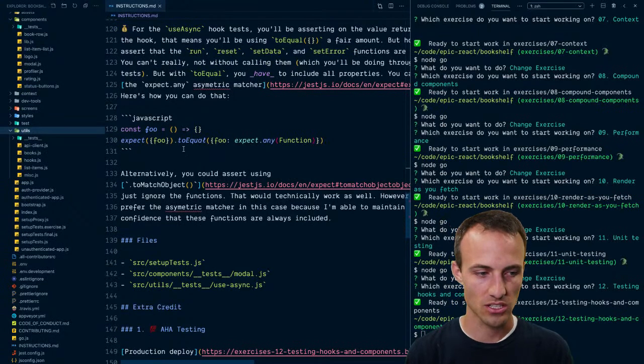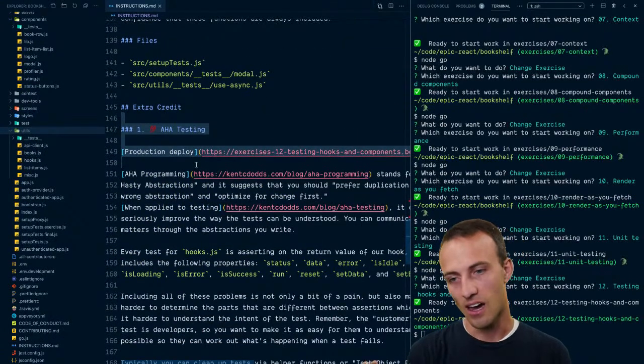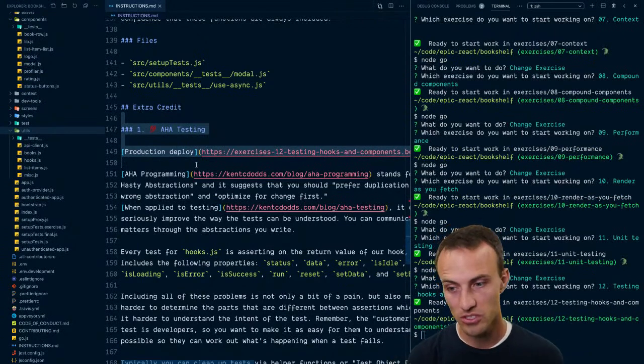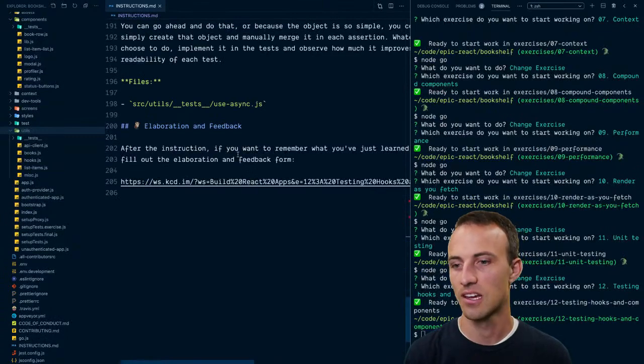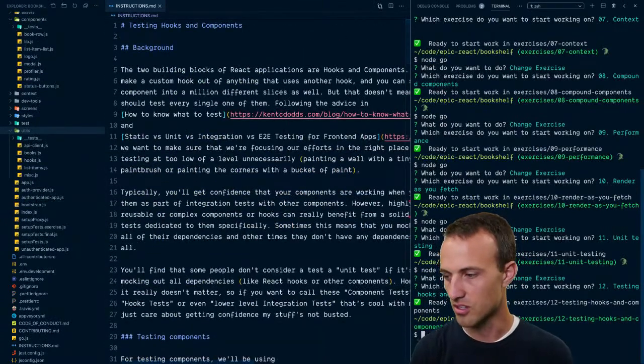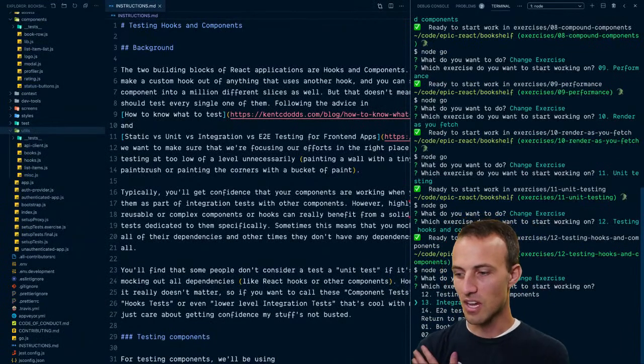It's not doing as much as it is, so it's very cool. And then, yeah, AHA testing. I talk about principles of testing and ways to simplify your tests for the use async hook. And yeah, that's it for the hooks and components. And then we get into integration testing.